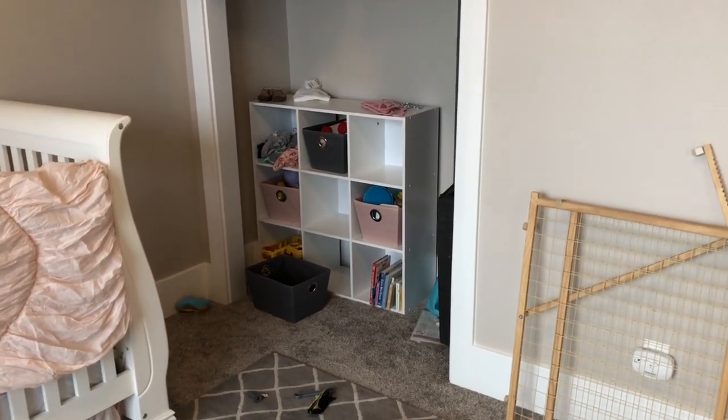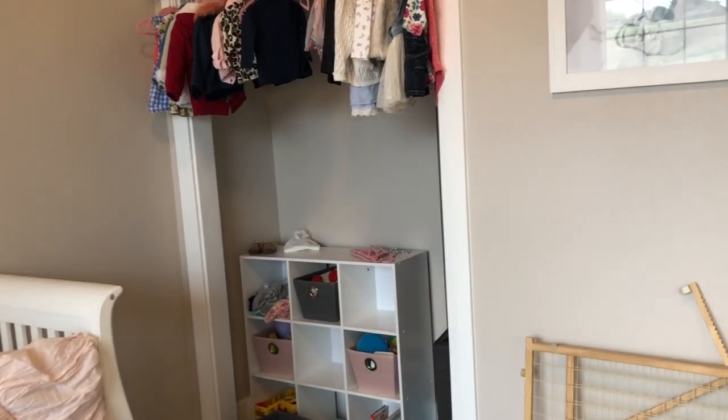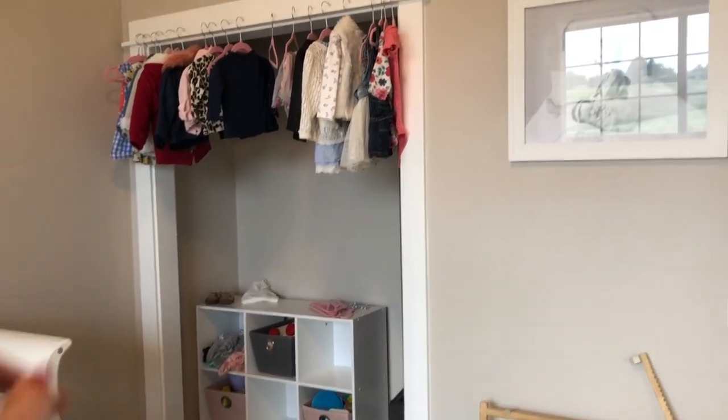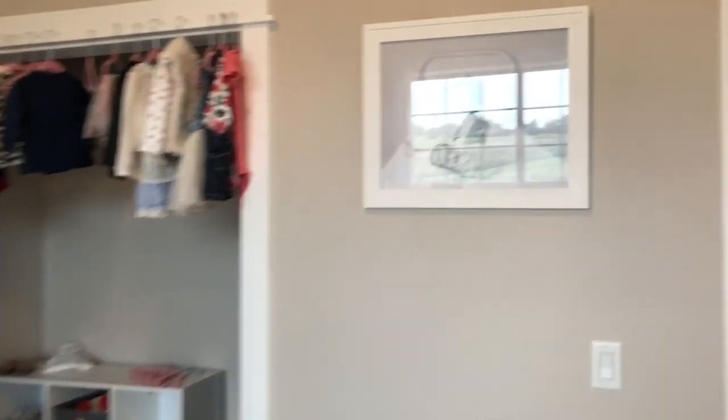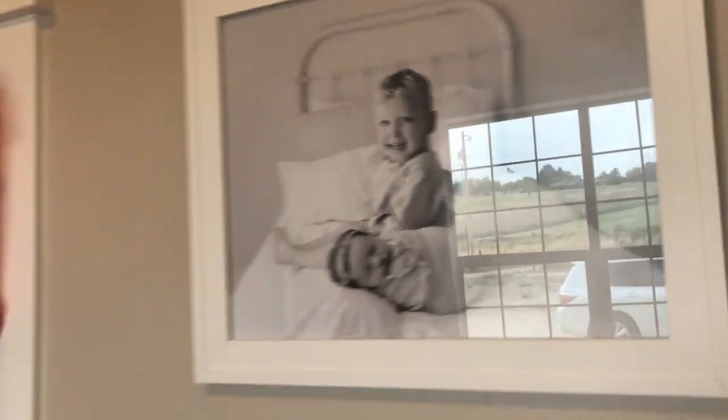She loves having toys in there. Eventually we'll have like a slidey door and built-ins, but that'll come later. And you know what? This is working out for right now. Here's another little picture of them. There they are. Oh my gosh. It's hard to believe that was just barely a year ago.